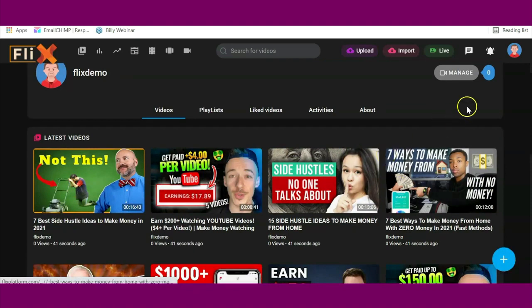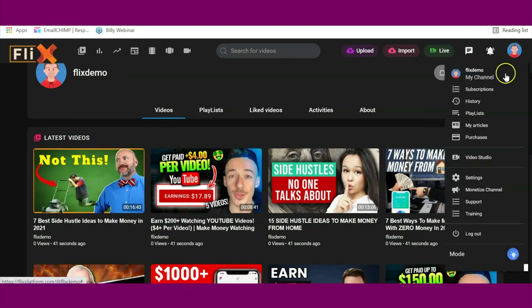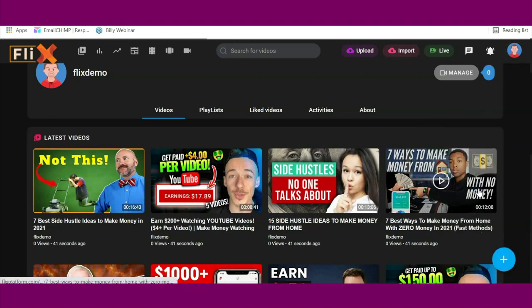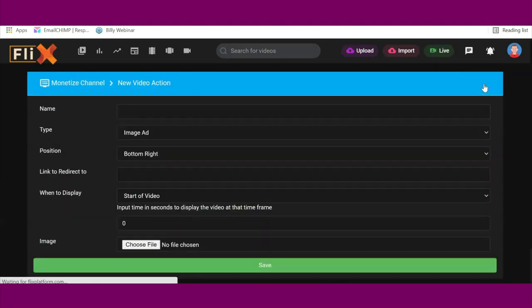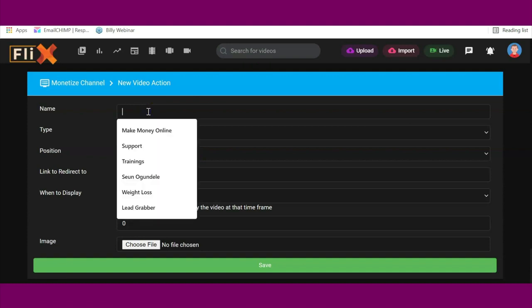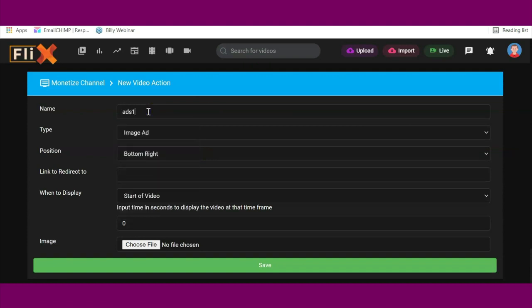So now the next thing we need to do is to monetize our videos. So you can go to this place and click on monetize channel. So once you click on monetize channel, there are different type of ads that you can use to monetize your videos. So you can click on create ads. Once you click on create ad, there are different type of adverts that you can create live inside your video. You can give it a name here, so you can say ads 1.